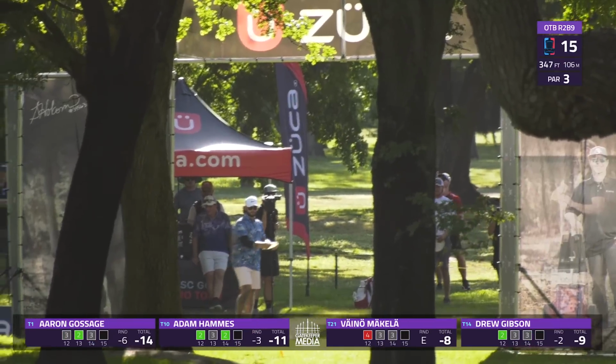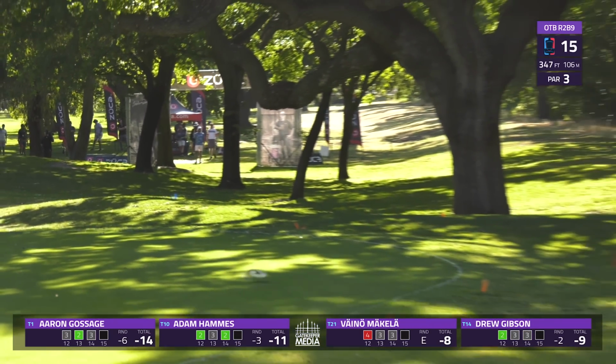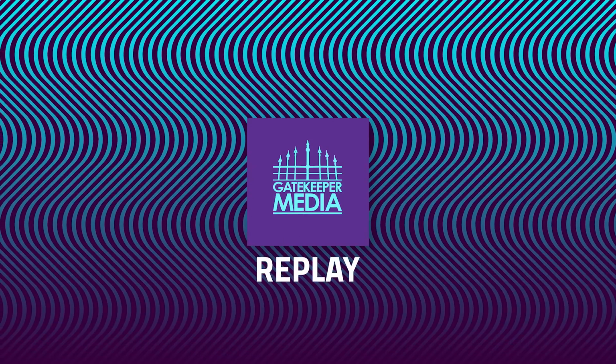Let's watch it again. Yeah, only aided shots here as Drew Gibson gets off to the right side rather than traveling down where they were throwing their forehands and dials it up nicely.